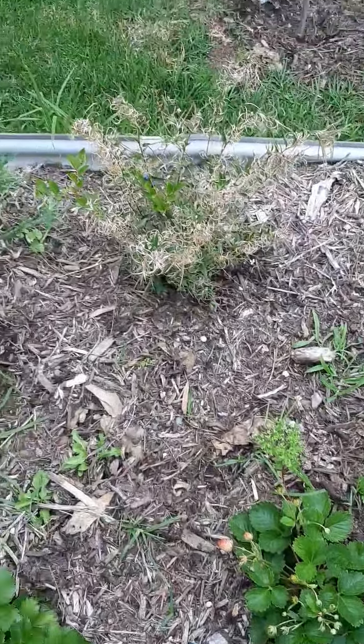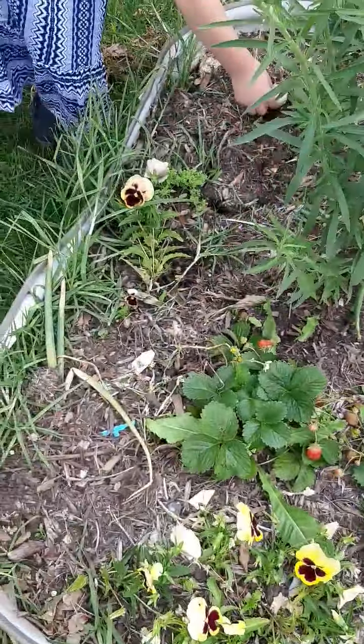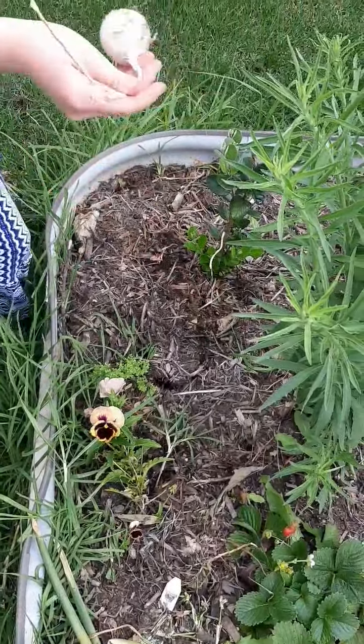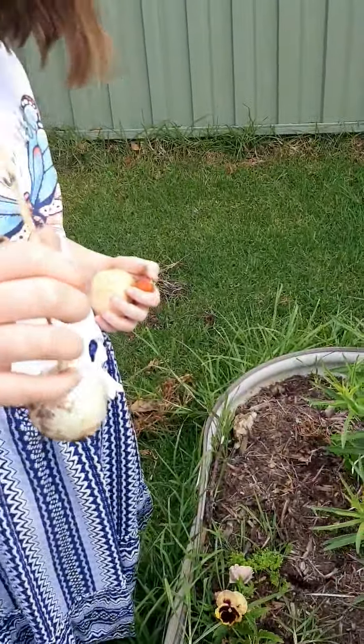So it's about 10 minutes' work a day, and that's all I needed to do. Whenever I grow a strawberry, a white one, and I've been waiting so long, a little bug comes and eats it. Oh, that's no good. This is an onion, I think. It's an old onion that I've just left there.